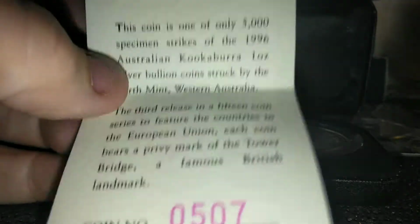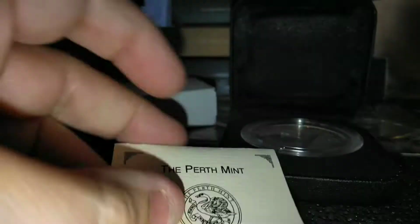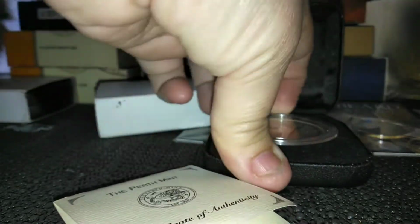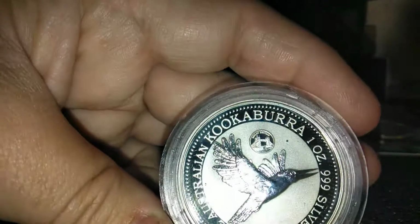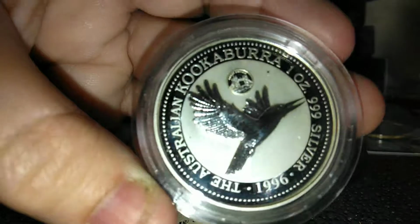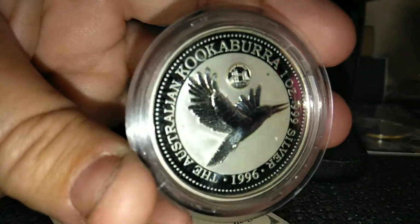Well, guys, I'm not sure if I'm going to go back to look at trying to find a series of 15, but see how we go. But guys, let's get this out, huh? So it's 1996, and it's a 1 ounce coin, and for Great Britain, it has the Tower Bridge privy mark. Wow. Kookaburra fans, eat your heart out.